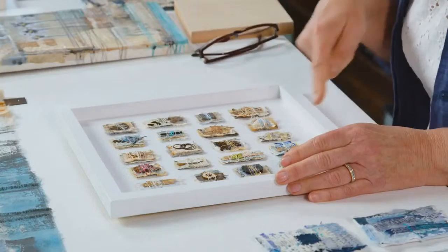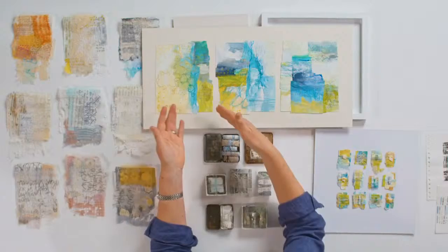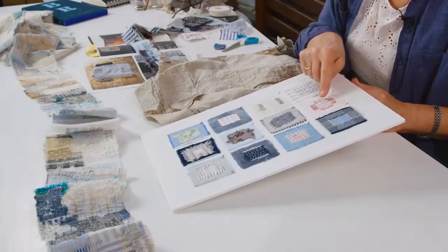I often work in series, and throughout the course I'll show you lots of examples of series that I've made, and I encourage you to work in series so you can work quite small and build up larger pieces. I've also tried to include references to my own artwork, so if I've shown a technique I then show you how I've worked towards producing a finished piece of artwork. So it's not just something that you do and put in a drawer, it's something that can actually build into a piece of work.